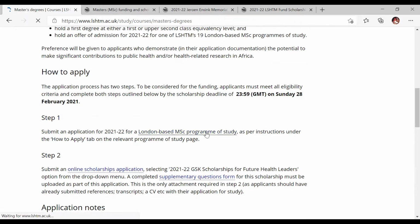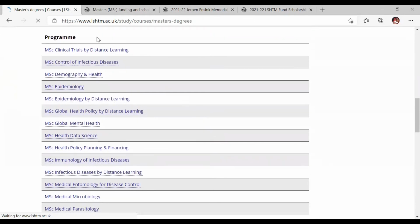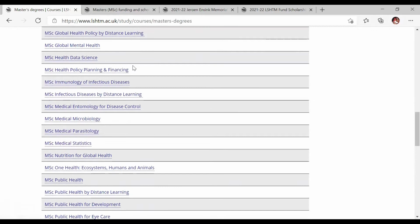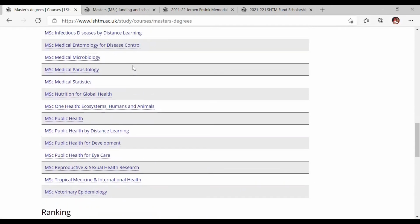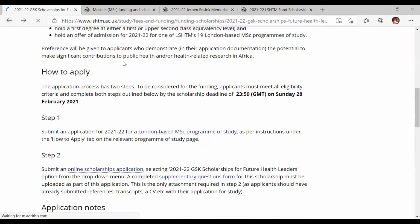So now, remember here, there are programs that they're going to be funding. For example, if you can check these programs here, you have your MSc in Clinical Trials, your MSc Control of Disease, and all these MSCs that are here, which you'll have to choose one when you make your application. So you can still read on that one on the proposed study.